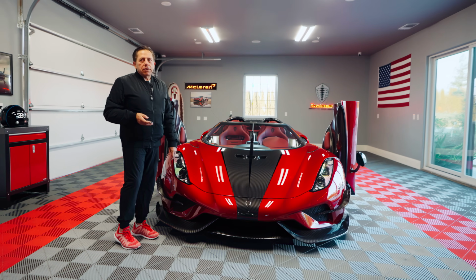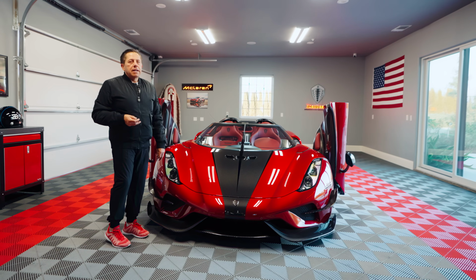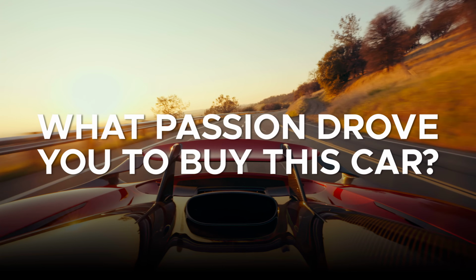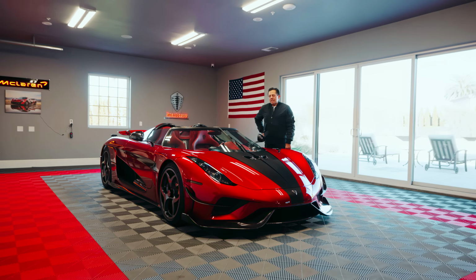I was looking for about 3 years for a Regera RS, which is an even more rare Koenigsegg, and I was able to secure a purchase on one. So that's the reason the car's leaving my stable. What passion drove me to buy this car? It's a pretty interesting story.